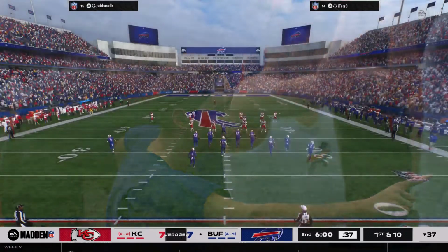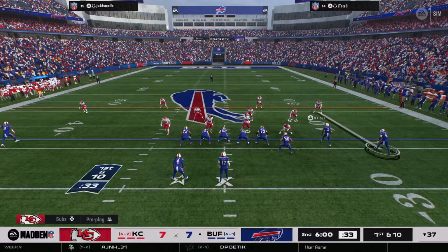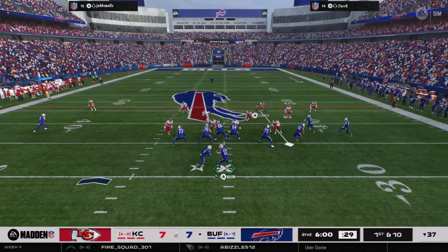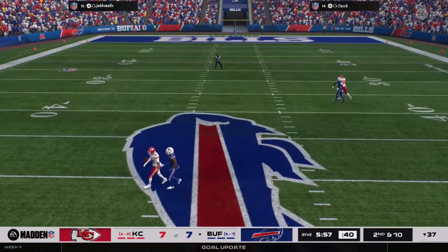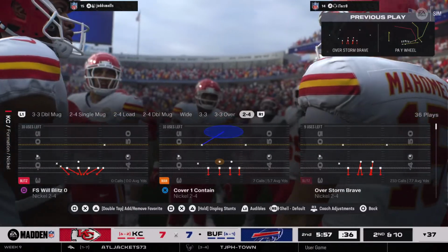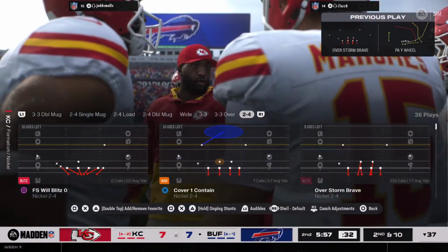Ball rests at the 37. It's 1st and 10. Play action now, and here's Allen. The coverage. Brent McDuffie right there with the tight defensive coverage.